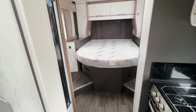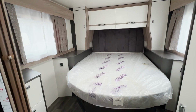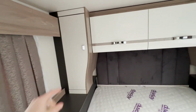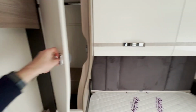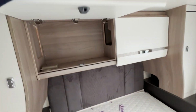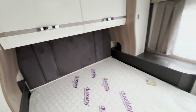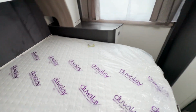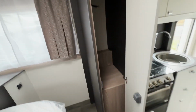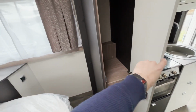Then looking backwards, you get this taller island bed, because there's a big garage at the back there with your wardrobes, which offer a good space, and lockers to the rear again, which are quite spacious. Nice fabric headboard, duvet bed, and then there is a wardrobe here. This is the gas locker below from the outside.